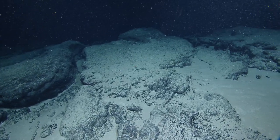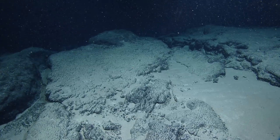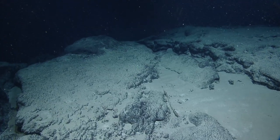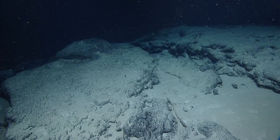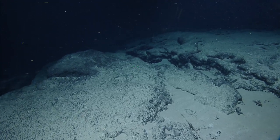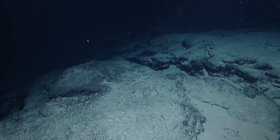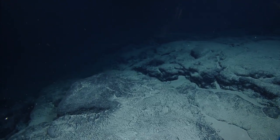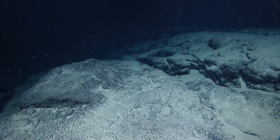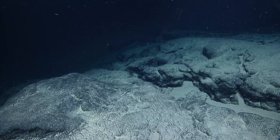We're still on 200 ROV. 200, roger. Although it looks like we've got our cliff again. We've got our little cliff back. Yeah, we definitely don't want to go too far down this cliff. What are you thinking about? Well, 200, what is your heading right now? My heading is 238.